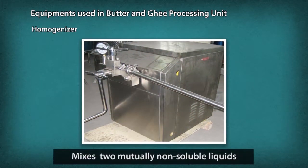Homogenizer. Homogenization is the process used to make a uniform mixture of two mutually non-soluble liquids. This is achieved by turning one of the liquids into a state consisting of extremely small particles distributed uniformly throughout the other liquid.